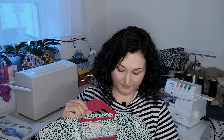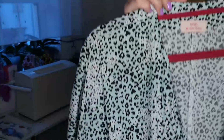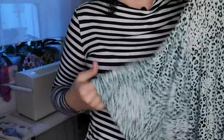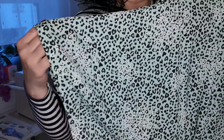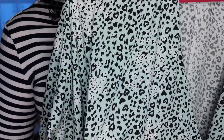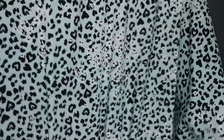This one is made with fabric from the Textile Center. Both of them are viscose challis. Look at the sleeve. How absolutely gorgeous is that? I love these little pleats that are going on. You probably can't see there. Let me just show you.